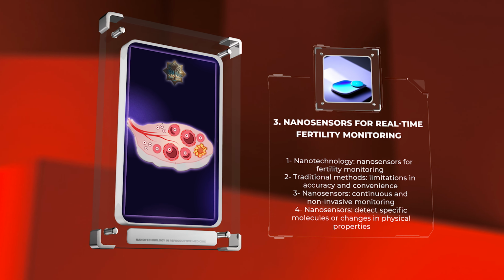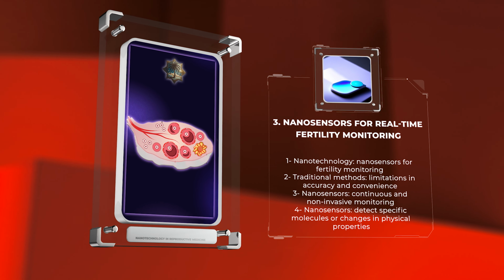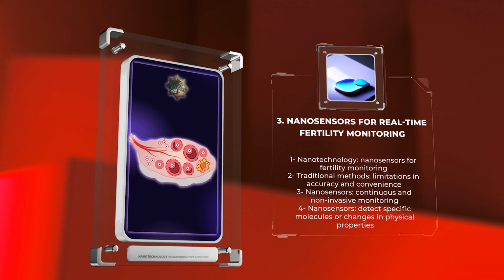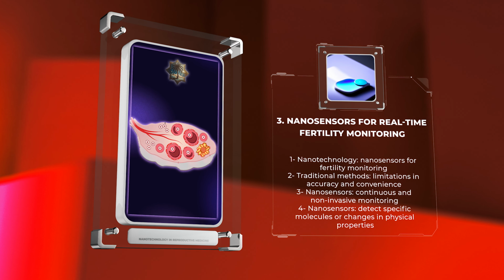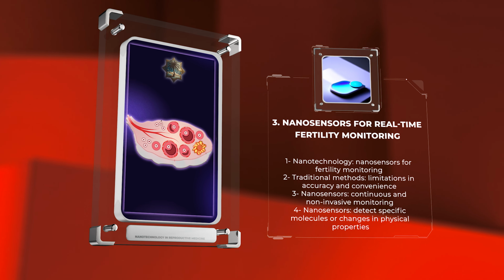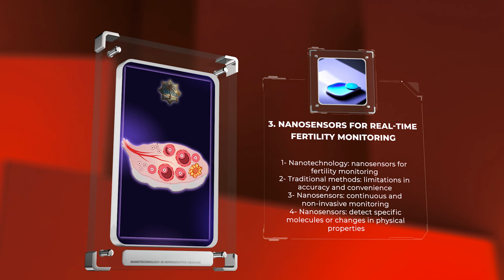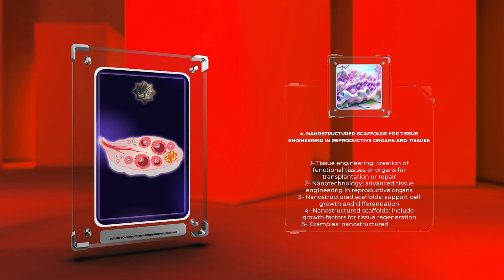For example, graphene-based nanosensors have been developed to monitor changes in the electrical conductivity of cervical mucus, which reflects the hormonal changes during the menstrual cycle. This real-time monitoring allows for better prediction of fertile windows, thus aiding in family planning or optimizing the success of assisted reproductive techniques.